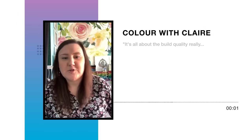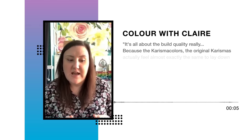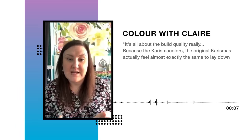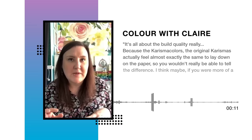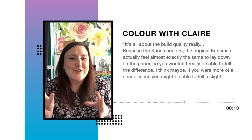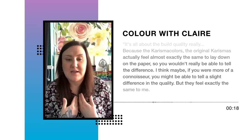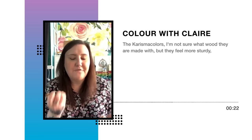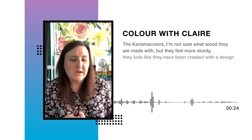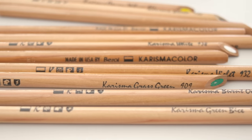It's all about the build quality, really, because the Karismacolors, the original Karismas, actually feel almost exactly the same to lay down on the paper. So you wouldn't really be able to tell the difference. I think maybe if you're more of a connoisseur, you might be able to tell there's a slight difference in quality, but they feel exactly the same to me. The Karismacolors, I'm not sure what wood they are made with, but they feel more sturdy. They look like they've been created with a design aesthetic rather than milled out of a machine, you know?